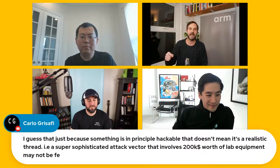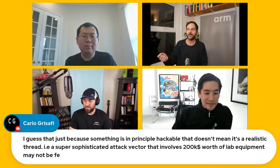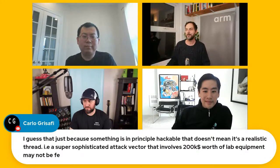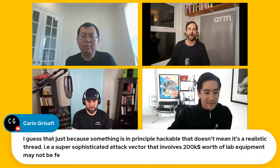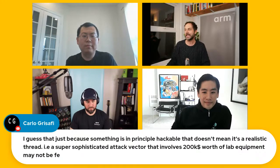Because if something is hackable in principle, it doesn't mean that it can be hacked. Super sophisticated attack vectors that involve, perhaps, really expensive equipment on a moving van or truck might not work, right? So there's that threat modeling: how is this thing actually deployed in the field? Where does it live, and so on? We could talk about this for hours, but it's a very interesting topic, the topic of security and hardware security.